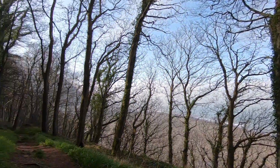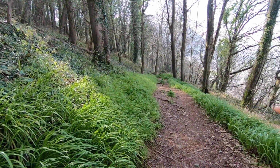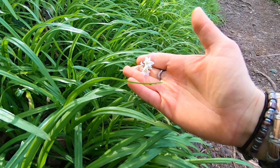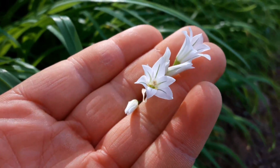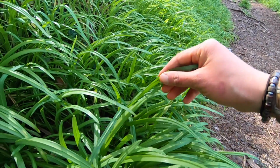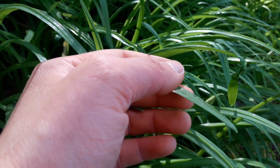So you see this really vibrant looking greeny grassy stuff sort of lining the path, and what we've got here is one of the flowers that's popping out much later than near us actually. So it's got white petals, 1, 2, 3, 4, 5, 6 petals with a green stripe down the middle, and these really waxy thin leaves. So this is three-cornered leek.